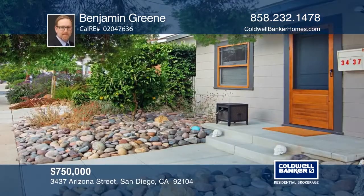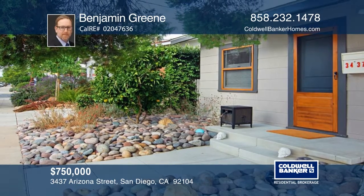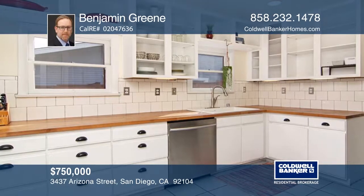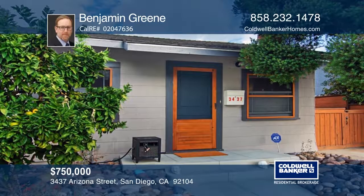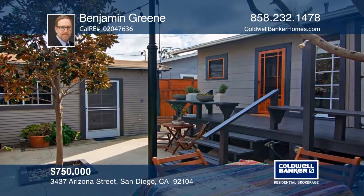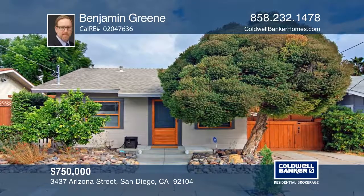This charming craftsman home in the highly desirable area of North Park has two bedrooms and one bathroom. The partially remodeled kitchen has butcher block countertops and upgraded appliances. This home has great curb appeal with newer landscaping, siding, and front door. The backyard features a deck area with a surrounding fence and mature trees for additional privacy. Make it yours with a call to Benjamin Green.